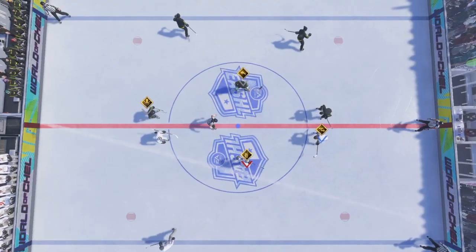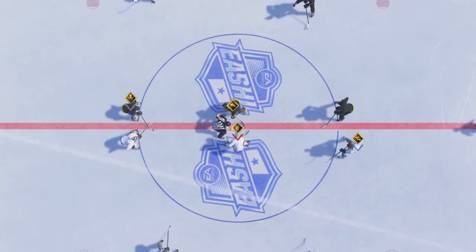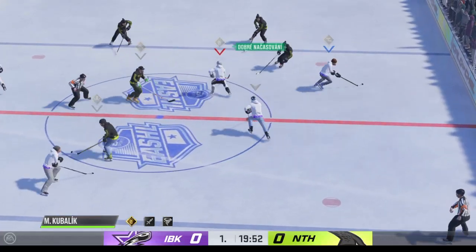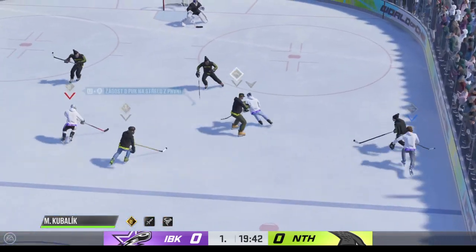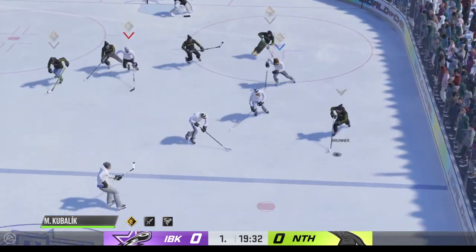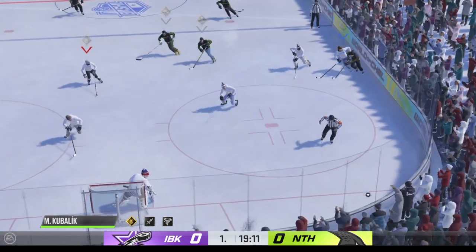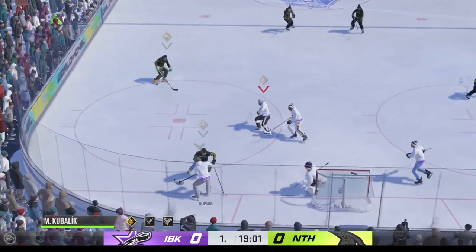Teams seem ready, and they are about to drop the puck on this opening faceoff. The Icebreakers start with possession as we are now underway. Slides the puck over. From the left side, they enter the offensive zone. Puts it in deep.